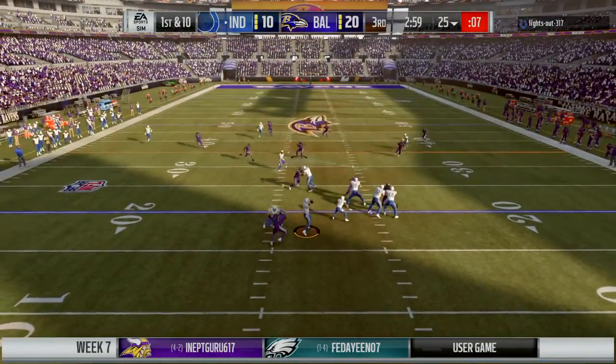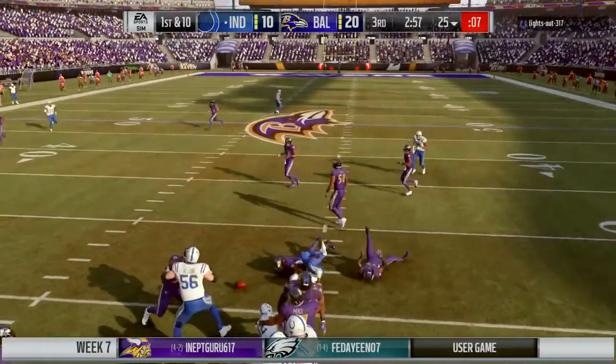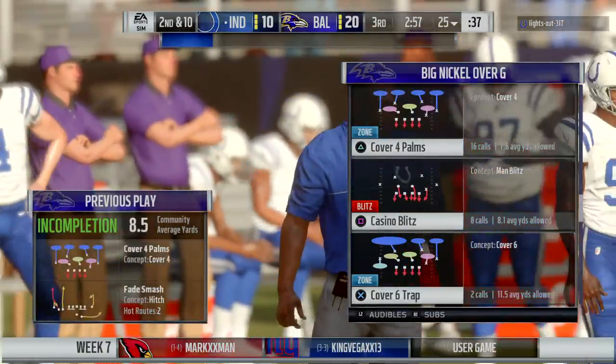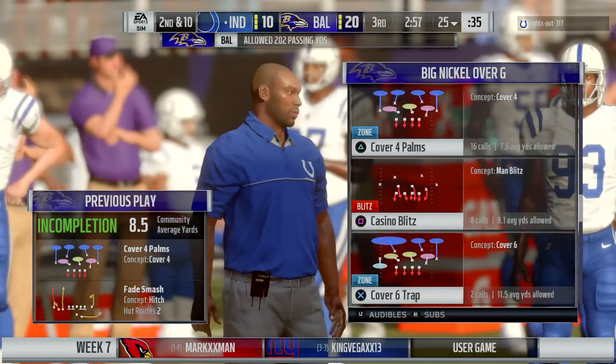Trying to shake off the interception. He'll look to throw. He couldn't quite hold it. Got hit. Ball pops out. Incomplete. So he can't hang on.